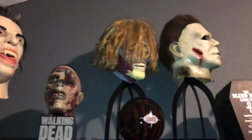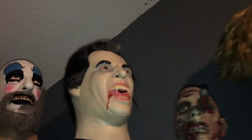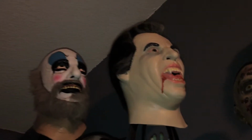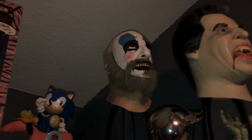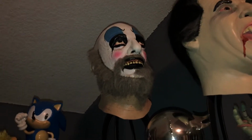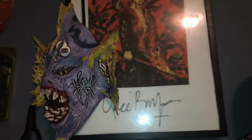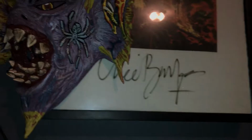Some masks, They Live, Michael Myers with a new Halloween Kills, and then Christopher Lee, excuse me, get your English actor straight, Orlando. Sid Haig is Captain Spaulding. This is Zombie from Lucio Fulci's Zombie, autographed Clive Barker t-shirt that I had since the 90s.